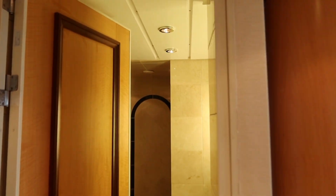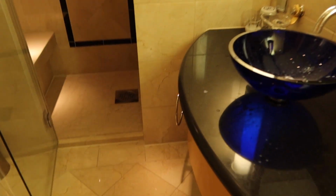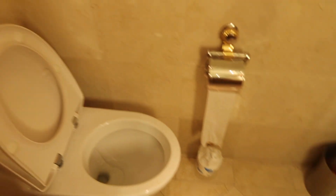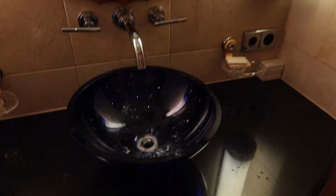So as you enter in on the left, here is the first bathroom. This is a full bathroom and it is huge compared to any other room. We have a large shower here. Lots of room and space. A full sink.